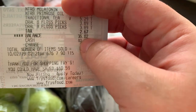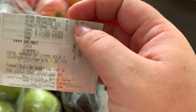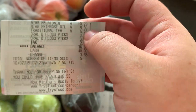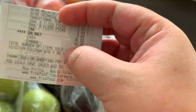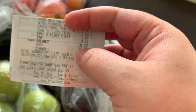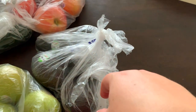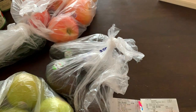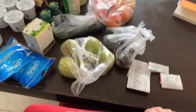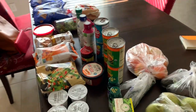And then the household items ended up being $36.02, but we are going to go and return the melatonin. So that will take that off of there. So we'll have about $4 in household left. Our grocery budget is completely gone. And then we're about $53 into our grocery pickup budget. And we budget $160 for the whole month. So we're looking pretty good. We're in really good shape so far.